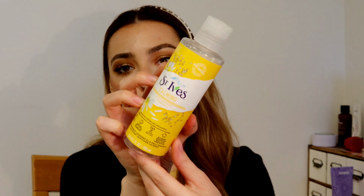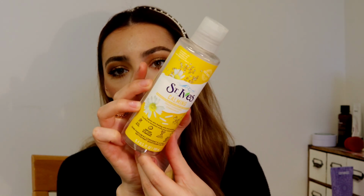And if you guys watched my skincare video, you would have seen it. For a face wash, this is the St. Ives Calming Daily Cleanser with Chamomile. So I used to really love the St. Ives cleansers, but since then I have moved on to better things. So even though that's nice, it's gentle, there's really nothing else to it other than that it's just a basic face wash that does lather and foam. I have moved on to better things.